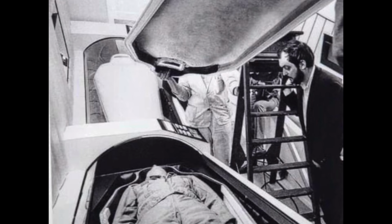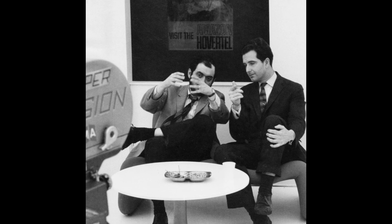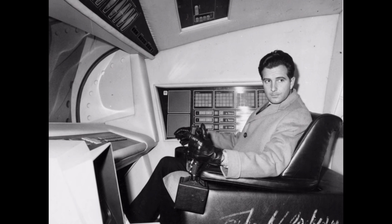Some more photos featuring Frederick Ordway, top official at NASA, who became chief technical consultant and scientific advisor for 2001. For almost 2 years, he was one of Kubrick's most essential advisors. He even moved his family to England for the production.